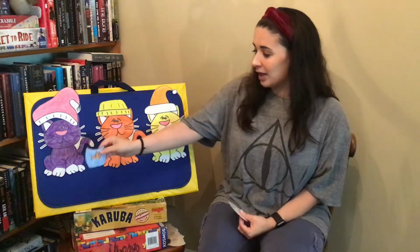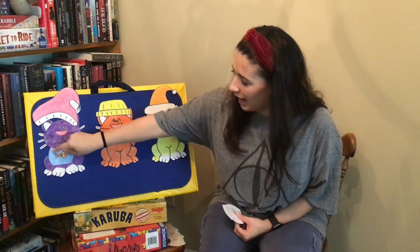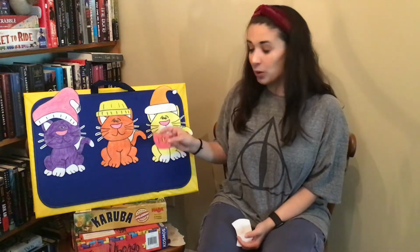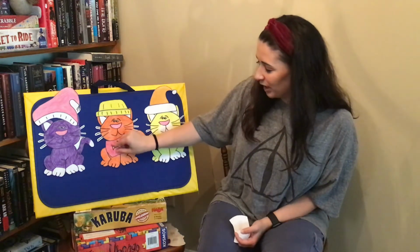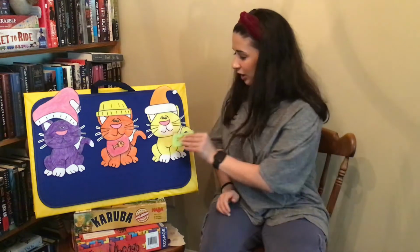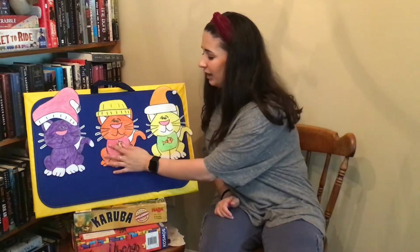So, we're going to give the blue sweater to the purple cat with the red hat. We are going to give the red sweater to this orange cat right here, and we are going to give this green sweater to the yellow cat right there. Okay, but those are still not their mittens, so we are going to keep looking, okay?